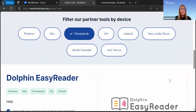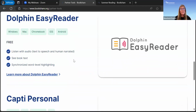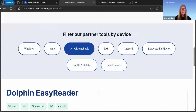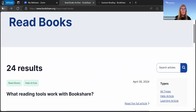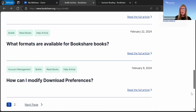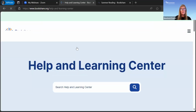We know Chromebooks are very popular in schools. Again, our Bookshare reader for web works great with Chromebooks, but Dolphin EasyReader and Capti also have a version for that. So that is where you can come to find information on the different reading tools. Back to the help page. And to get to that Help and Learning Center, you can find that in the footer under Help.